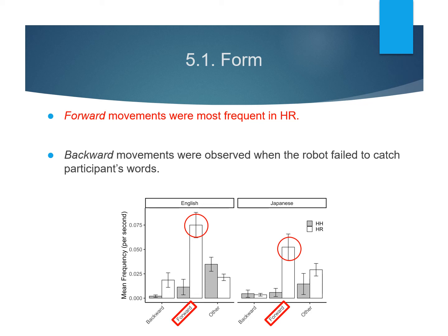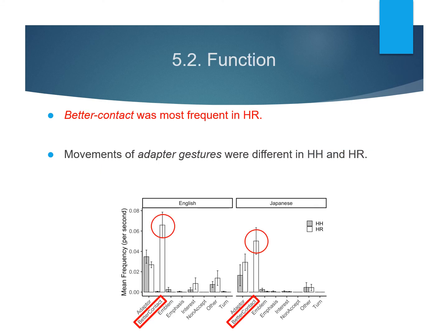They sometimes spoke to the robot in the middle of its utterance, even though it was programmed to light up and sound at the end of its turn. This implies that they couldn't use such unnatural cues for turn-taking. On the other hand, backward movements were observed when the robot failed to catch participants' words. After that, they returned to the original position in order to restart the conversation. These behaviors may imply that they made an interactive formation with the robot like an F-formation.